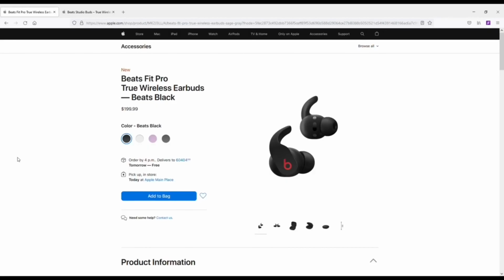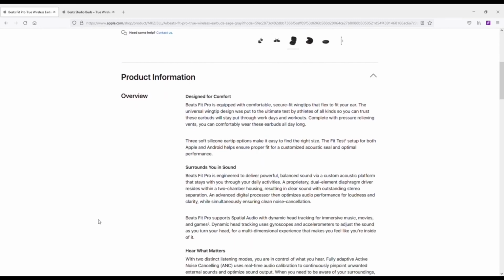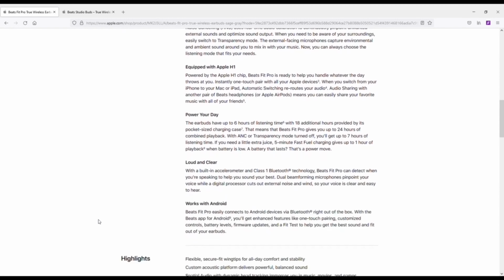Next, I wanted to pull these up on Apple's website to go over some of the different color options as well as some of the specs. So like I said, you've got 4 colors: black, white, which I would definitely recommend not getting, they'll get dirty super quick, stone purple, which looks really nice, and then sage gray. Now, these earbuds come with an H1 chip for audio sharing, automatic switching, adaptive active noise cancellation, transparency mode, spatial audio, IPX4 rated, and they get a 6-hour battery life. Now, the one thing I do really like about the design on these compared to the Beats Studio Buds is that they've got the wingtip on them, which is going to help these stay in your ear better, right?